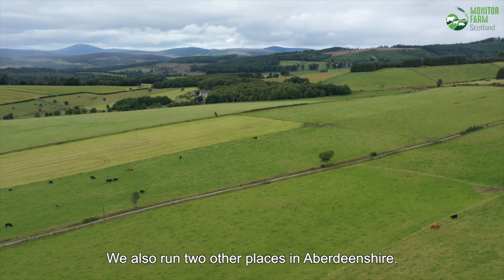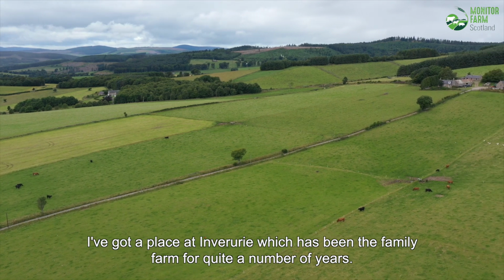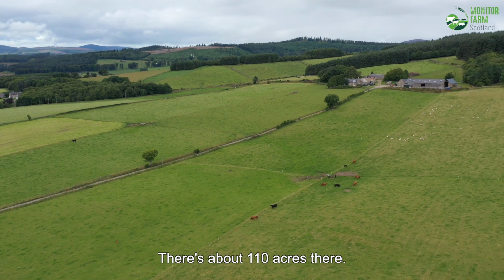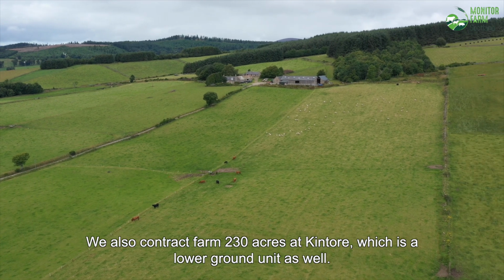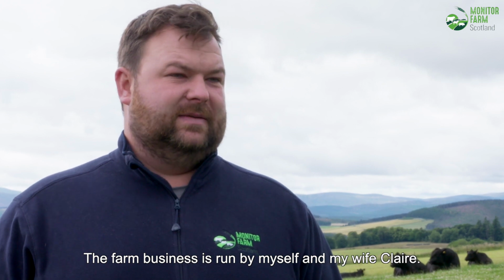We also run two other places in Aberdeenshire. I've got a place at Introductory, which has been the family farm for quite a number of years. There's about 110 acres there. We also contract farm 230 acres at Contour, which is a lower ground unit as well. The farm business is run by myself and my wife Claire.